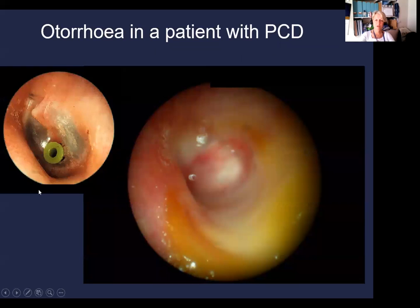We've talked about grommets. What you'd hope if you put in a ventilation tube is a nice clean result with improved hearing. This is the result you often get if you put a grommet in a child with PCD, and it really is very distressing to them and the family. If you're thinking about PCD and you're worried about their hearing, please do refer to us to at least try and confirm or exclude the diagnosis before you refer on for grommet surgery.